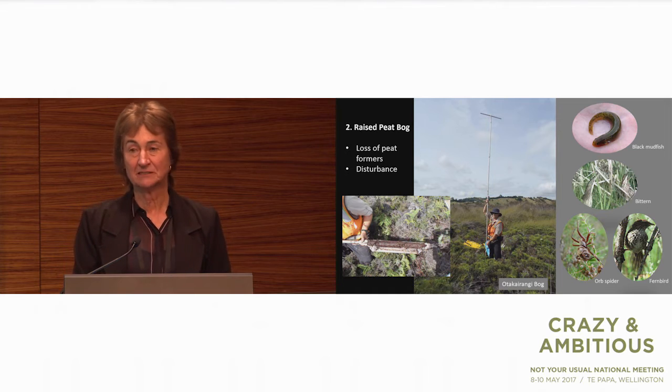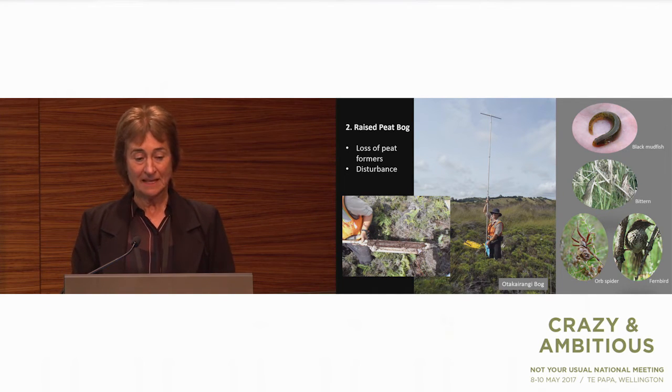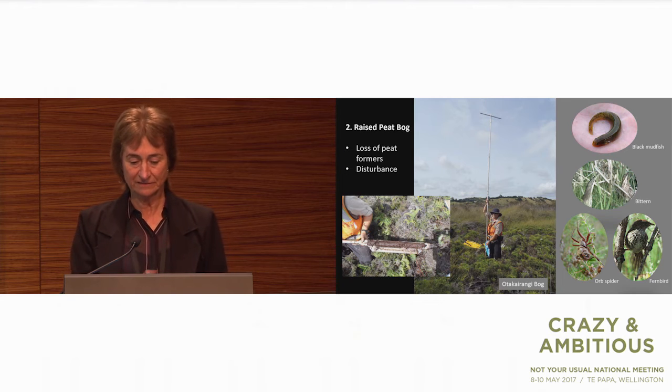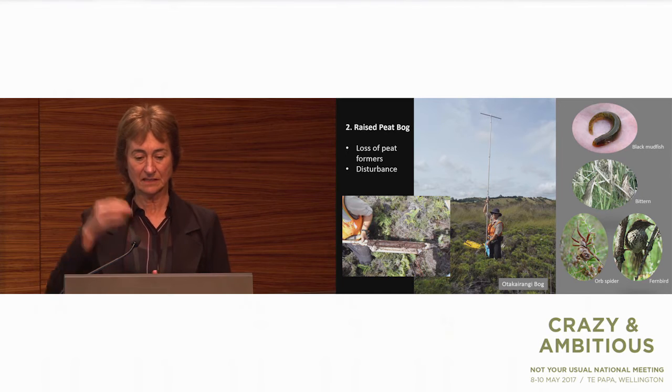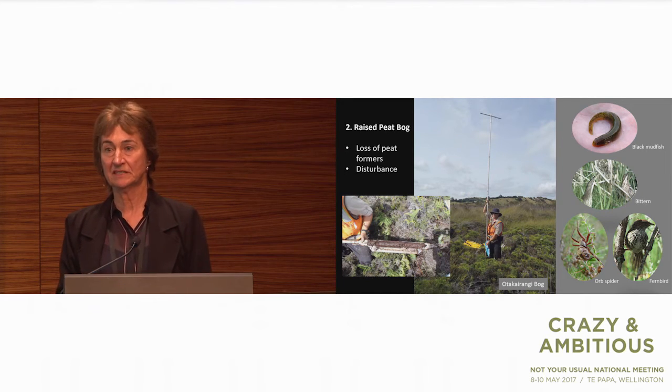So the second experiment is the raised peat bog. This is at Otakarangi Bog. And in large areas of Otakarangi, the peat formers have been lost due to drainage, but also regular fires that have occurred. So we went and collected a peat core. This peat core is 5 metres in depth. And we analysed the macrofossils in the peat.